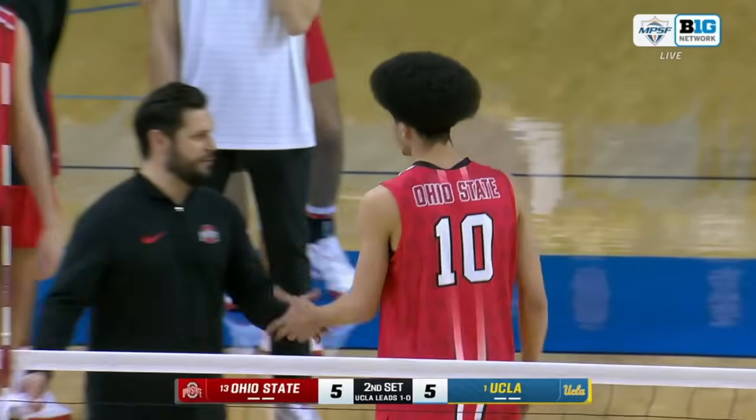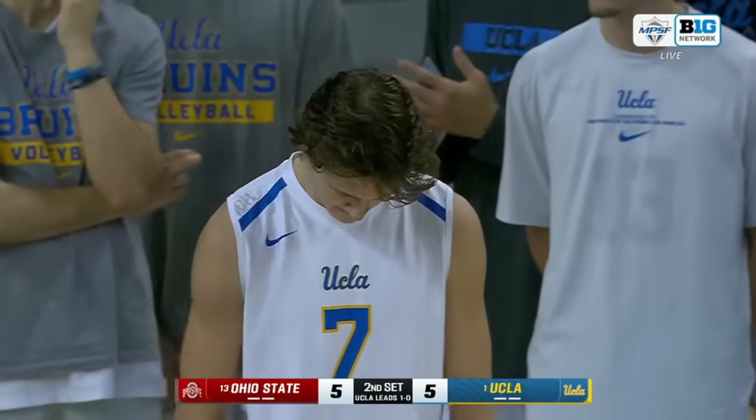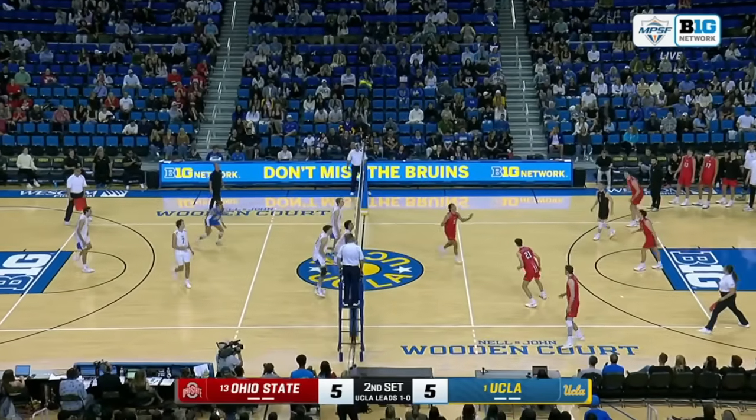Andrew Rowan, #1 in the nation in assists per set at 12.1. A champion in 23 and 24, and has the chance to join a very select group of UCLA Bruins through their amazing history to have 3 national titles during their career.